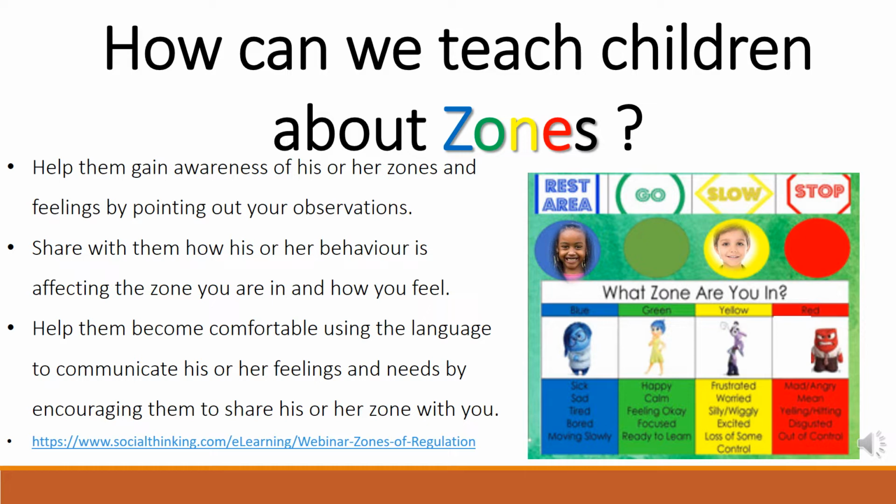Another idea could be to introduce a zones check-in twice daily to your routine, in the morning and evening. Don't worry if this all sounds a bit complicated. We have provided you with the link to a free webinar for parents on the zones. Feel free to come back to this link to get more information on the 4 zones.